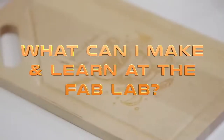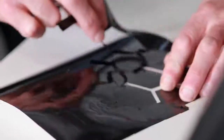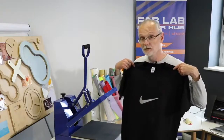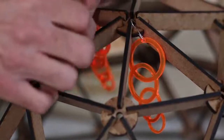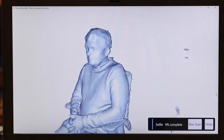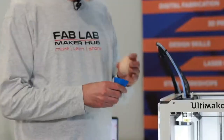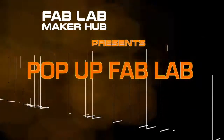Fab Labs are perfect for creating one-off, personalised products that you won't find in the shops, or learning a new skill to help your career or business. You can create your own branded t-shirt design, make a sign for your business or home, make personalised jewellery or gifts to keep or sell, prototype a new invention, 3D scan yourself, or just tinker with Tinkercad and 3D print something unique. FabLab Maker Hub. Take your ideas and make them a reality.